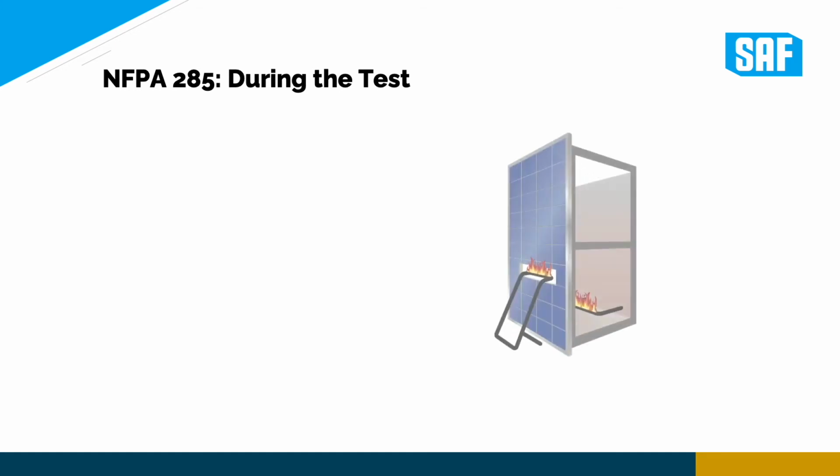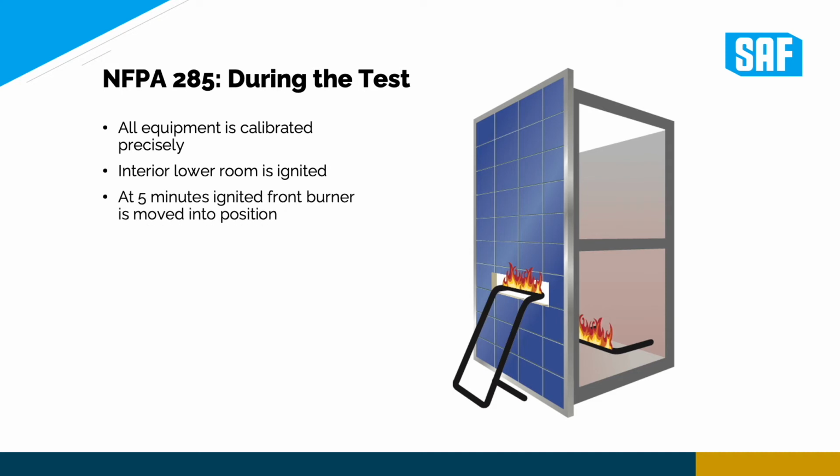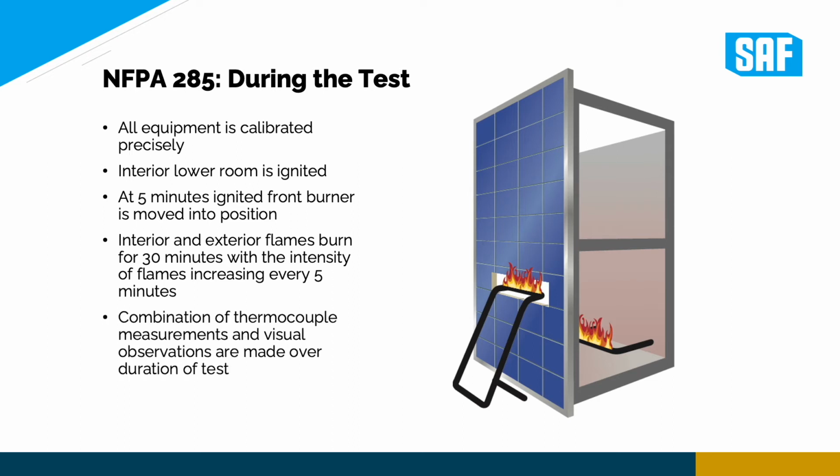Once all the test equipment is carefully calibrated, all thermocouples are measuring correctly, and gas flow rates are correct, the test can begin. First, the burner in the interior room is ignited. Then, at precisely 5 minutes, the window burner that has been pre-ignited is wheeled into position directly under the window opening. Then, for the next 30 minutes, both burners continue to burn with the intensity of the flames increasing every 5 minutes. During this time, temperature measurements are recorded from the thermocouples, and a series of visual observations are made and documented with video and/or still photography.